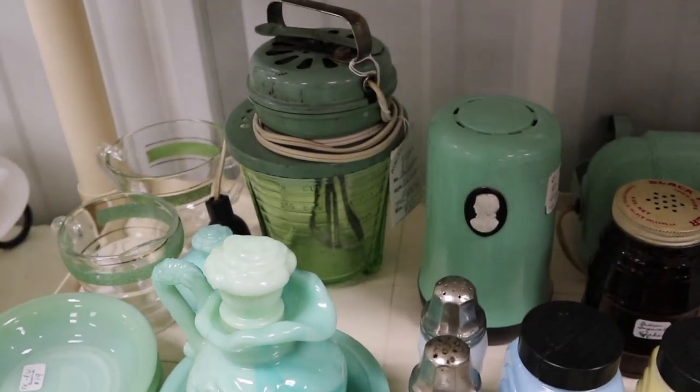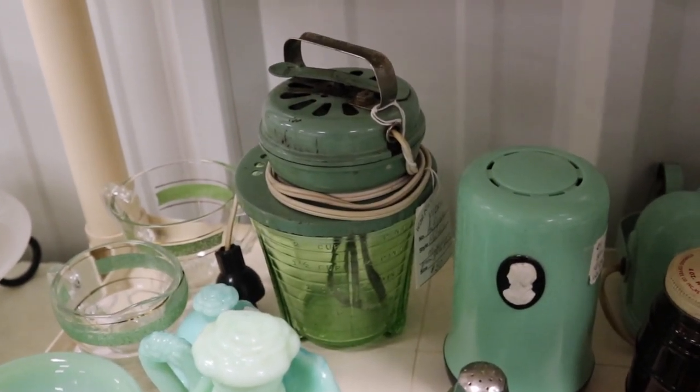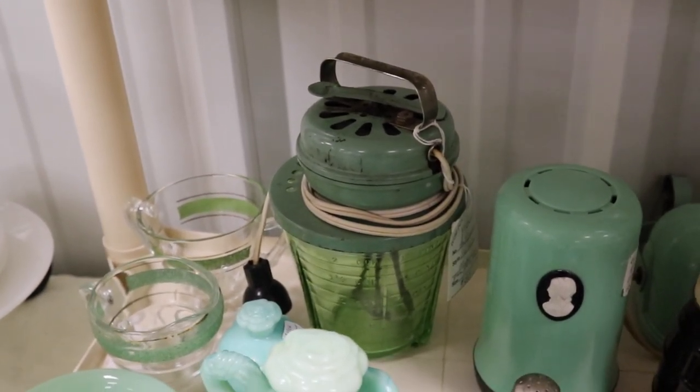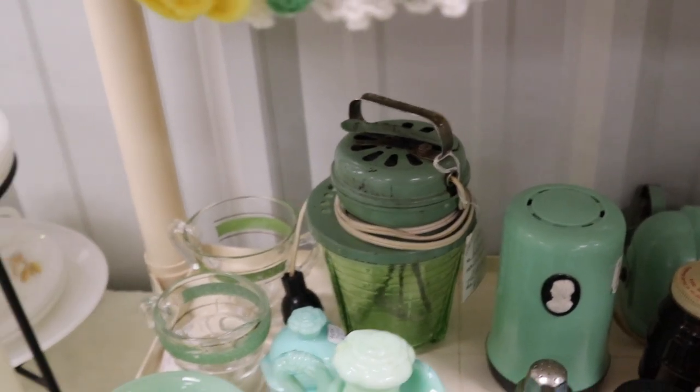Electrification comes in the 1930s, and you see this depression glass juicer with the little motor on top instead of the hand crank. So this is a transition piece. It's priced at $50. If it works, that's pretty reasonable, because the hand crank ones usually sell for that much.